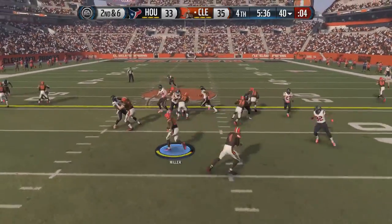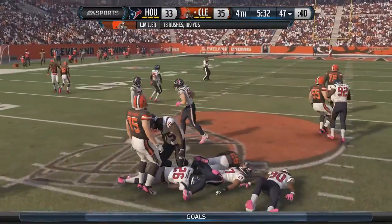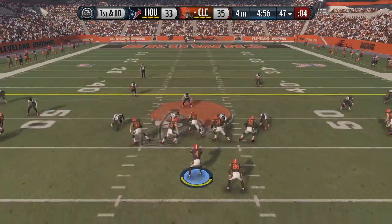It's 2nd and 6. Manziel takes the snap, handoff to Lamar Miller up the middle, and Miller has the first down on the play, so they will be able to chew up a little bit more. Miller, 18 carries for 109 yards. Now on the next play, it's 1st and 10.